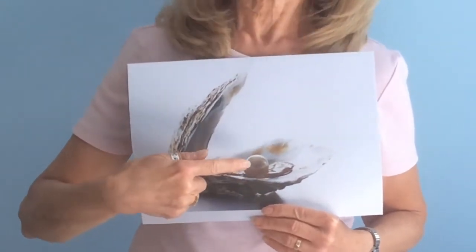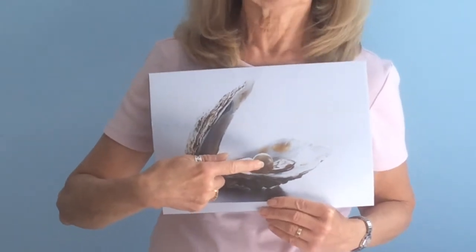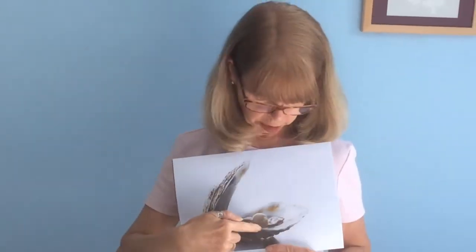You can buy these pearls in shops, but they cost lots of money. You can also buy pretend ones like my earrings, can you see that? But they're not half as good as the real thing, and they don't cost as much money either. Today's story is called The Precious Pearl. I hope you enjoy it.